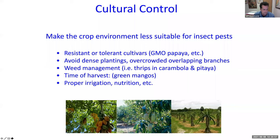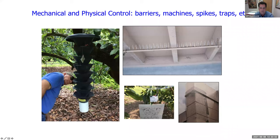Okay, mechanical and physical control. We have traps, we have barriers, sticky traps. Bottom right, you see they put up a screen so birds won't get in there. Top right, you have these little spikes so the birds don't sit up there and poop on the patrons. I think this is in the falls where people walk underneath, so you don't want the birds sitting up there. This trap on the left is catching ambrosia beetles. So is that sticky trap down in the middle. And you see there's a lure up above to draw them in.